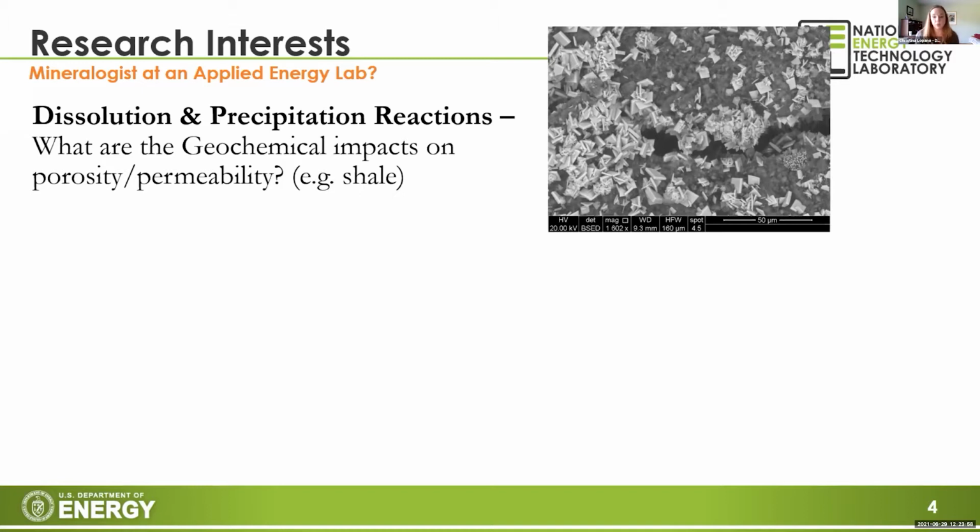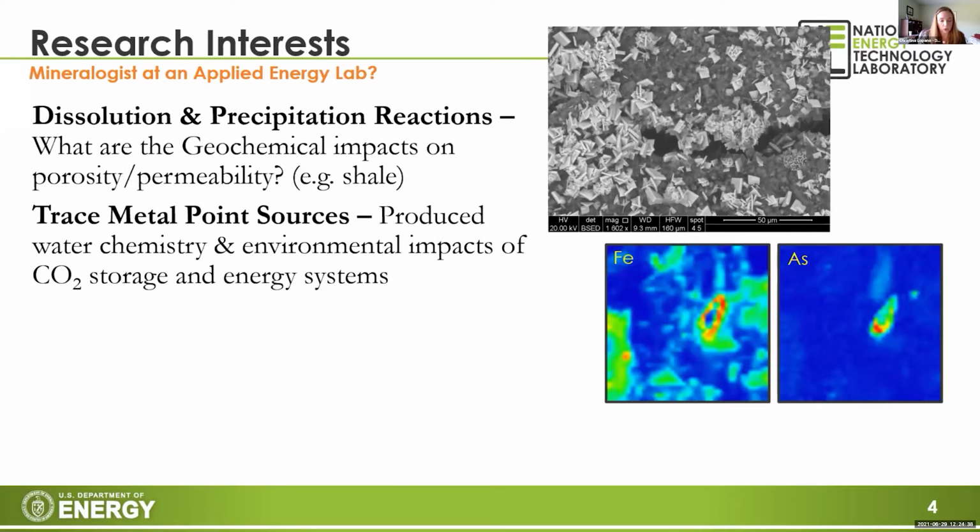Three primary areas where I built research projects include the following, all of which are deeply based in characterization, particularly synchrotron characterization. The first is studying dissolution and precipitation reactions. What are the geochemical impacts on porosity and permeability? This is particularly something we've done related to onshore unconventional resources like shale gas, as a first example, and also looking at caprock integrity in terms of carbon storage.